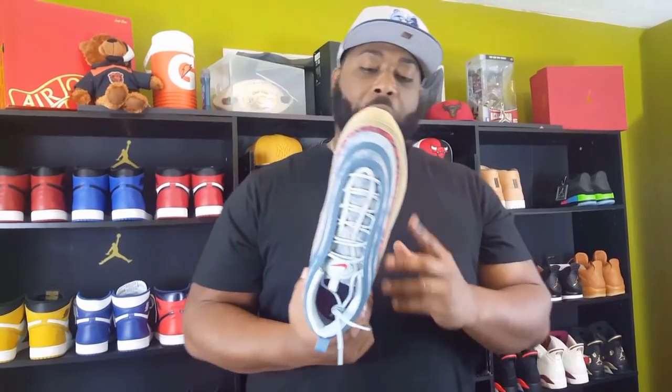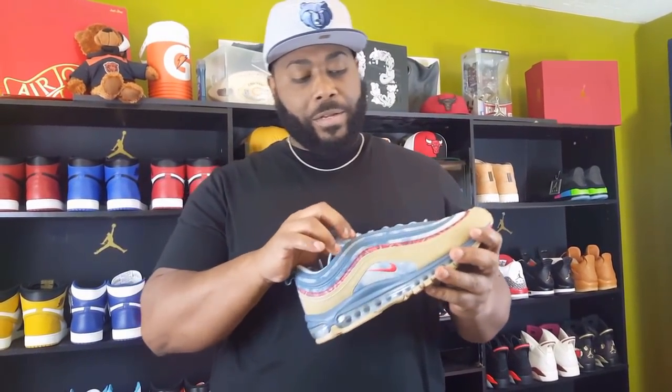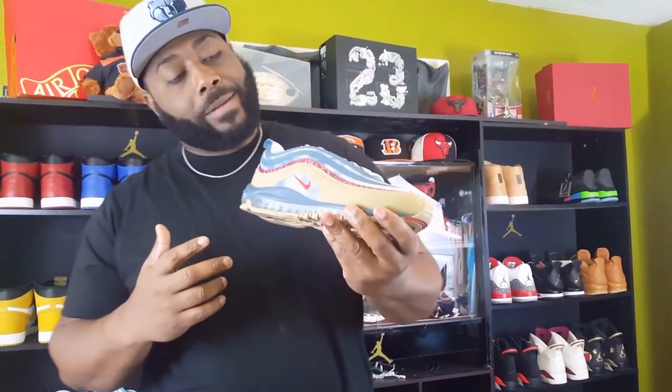Gotta go to these Air Max Wild Wild West things, man. Every time I see this shoe and hear that name, I think of Kool Moe Dee. But you know, I'm an OG, so that's boring, but I am OG. So, hey, I think about that old song, you know, Will Smith redid it with Dru Hill and everything. Hey, this shoe is fire, man.